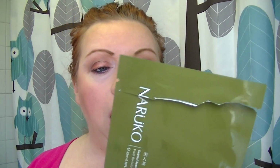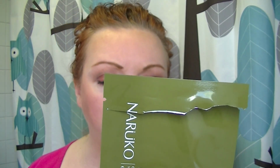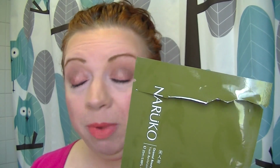I also have used My Beauty Diary. Those are from Taiwan also, and I really enjoy these. These masks are really talked about on Instagram. This brand is a favorite of a lot of the K-beauty community on Instagram, and so I wanted to give them a try. I purchased them in 2 packs. So it was around $4.20 for 2 masks, so that would be like $2.10 per mask, and it included the free shipping.